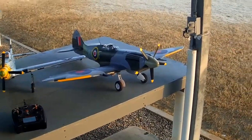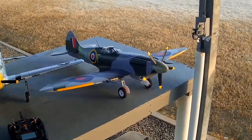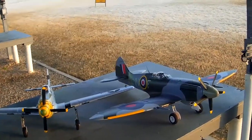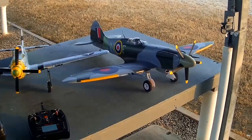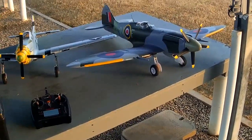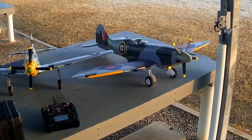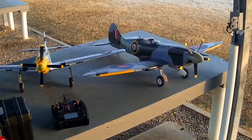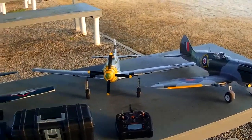This morning we got the e-flite Spitfire. Haven't flown that one in a while, so looking forward to getting it back up. This is probably the best flying 1.2 meter plane that I've had the pleasure to mess around with. I did have the Corsair before. It's a great plane too, don't get me wrong. Corsair is a really fine plane, but just doesn't fly quite as good as a Spitfire.